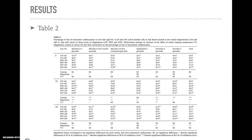And then this is table 2 from the research article, just showing the percentage loss of monomeric anthocyanins aged for 12 months in these oak barrels, and it shows it at the temperatures of 160 and 180 degrees Celsius at each of the different tannin levels.